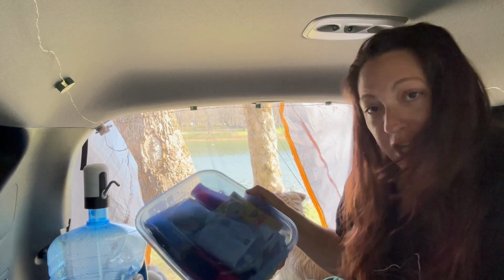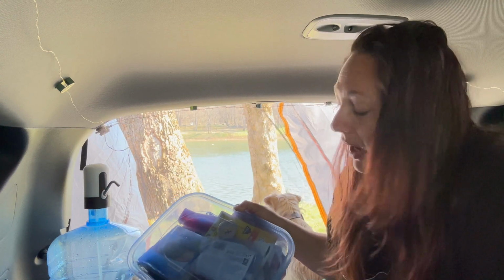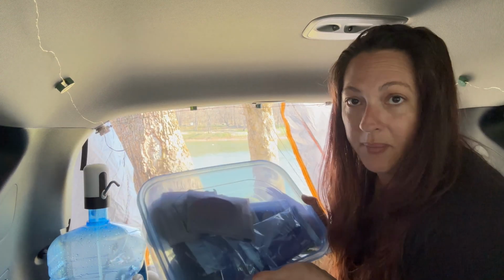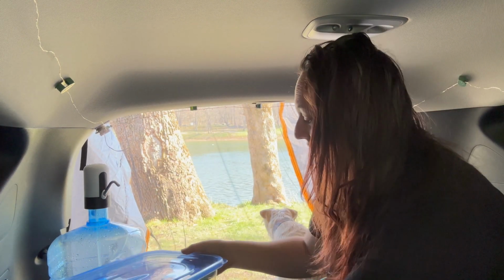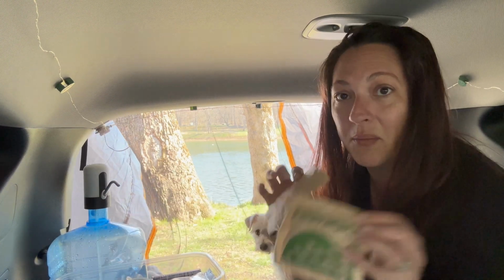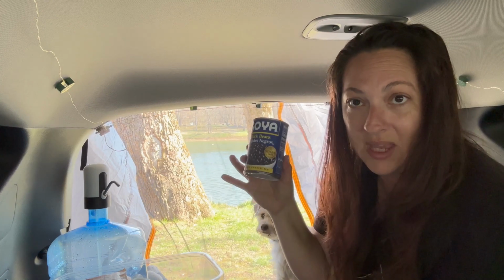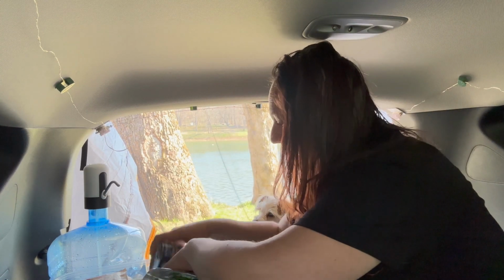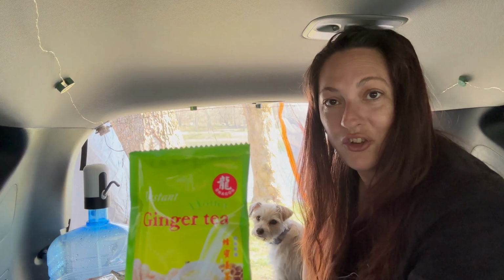I did a video on some basic emergency supplies that you want to make sure that you have. And I think this is especially important if you're boondocking. I have some non-perishable food in this container here. I just have some rice that I got at the Dollar Tree. Let's see, what else do I have in here? I have some oatmeal. I have some black beans to go with my rice. And then I have this honey ginger tea. It's really good.